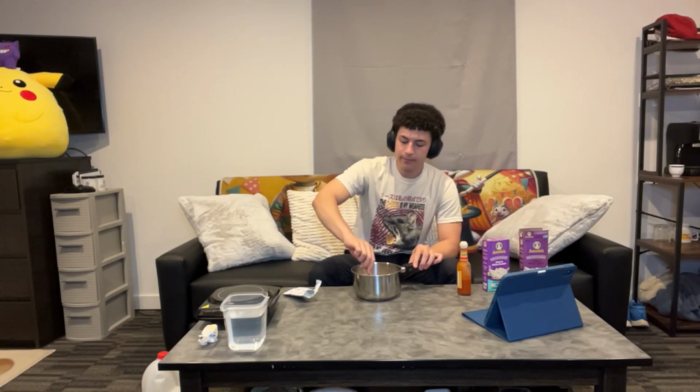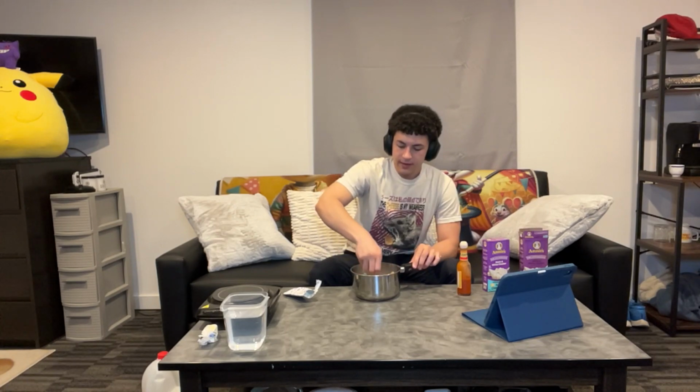Just personal preference. Okay, now we're gonna stir, because you want to get the butter melted in here. The milk mixes in almost instantly, so that's not really a concern, but you want the butter to melt and this to be just a sauce. Well, it's not really a sauce because it has no flavor, but what I'm saying is you want it to be all mixed in thoroughly, and then add in half the packet.